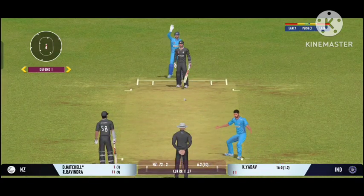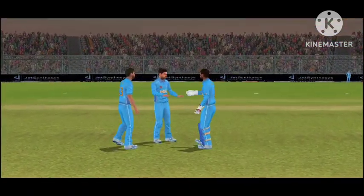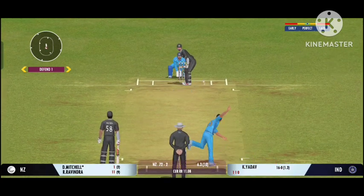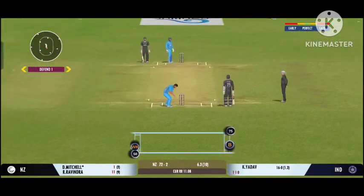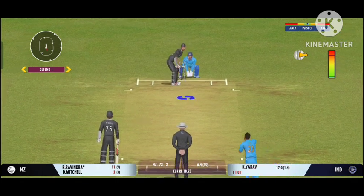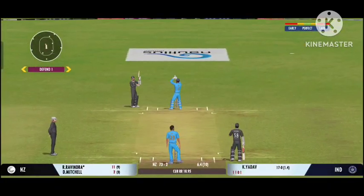Looks close, big appeal, but the umpire says not out, and he decides not to take the review. Very good running between the wickets. I tell you what, he uses the crease well to play the spinners. Edge, but lands in a no man's land. He deserved a wicket there. Finds the fielder, couldn't find that gap.